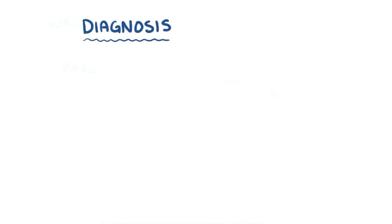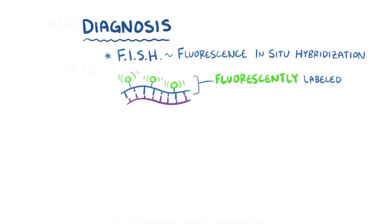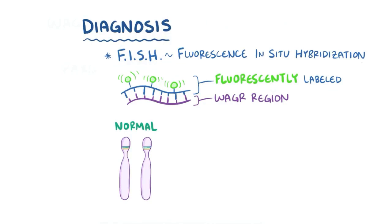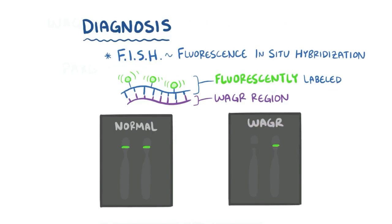Diagnosis of WAGR syndrome is confirmed using FISH, or fluorescence in situ hybridization, and this involves a fluorescently labeled probe made of DNA that's complementary to the WAGR region. In a normal cell, the probes can base pair to both chromosome 11s, so you would expect two bright spots to be seen in a microscope when the cell is viewed under fluorescent light. If a WAGR deletion is present, though, one of those WAGR regions is missing, so you'll only see a single bright spot.